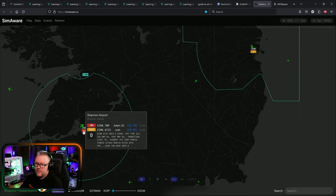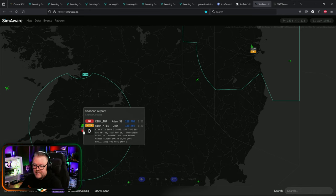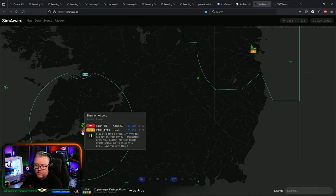So if we go down, it's going to say information Delta is current, approach type ILS landing on runway 6, and takeoff is runway 6. Transition level 70, winds are 040 at 8 knots, visibility is 10, few clouds at 1,000, scattered, broken, QNH 994. So you can actually see the ATIS information just by hovering over it.